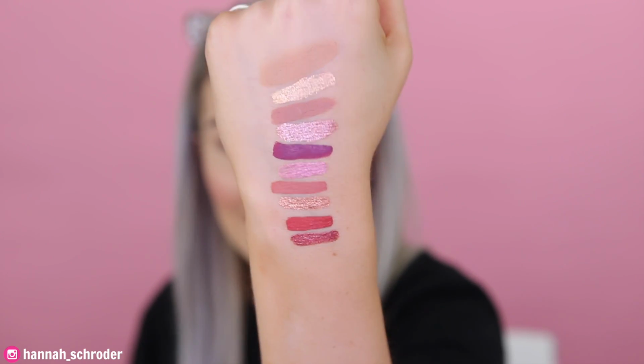Gorgeous. So last but certainly not least, we have Hot Sauce and Cherry Soda, which are like reds, like really warm tone brown reds. Oh wow, now that is beautiful. Now because these only have like a 6-month shelf life, I would personally probably not buy all of them for that reason, because I don't know if you could use all the product up unless you were using it every day. But that is the last shade.